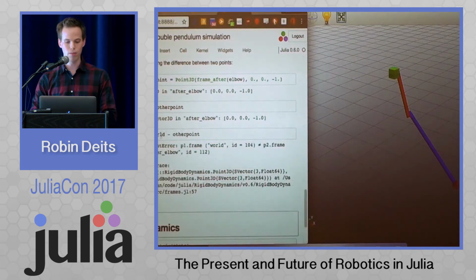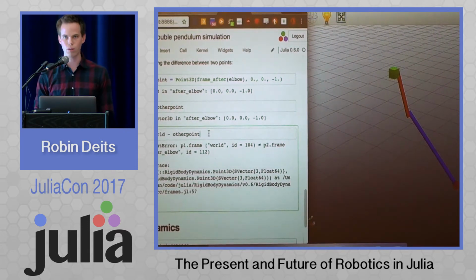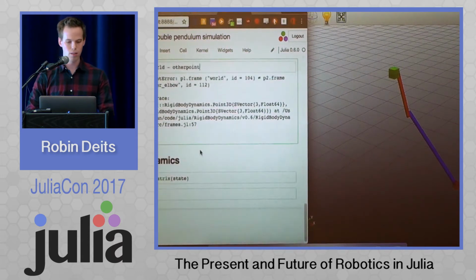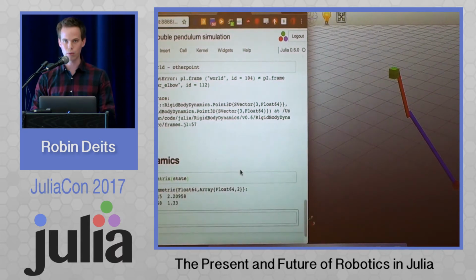But if you do the tip expressed in world frame minus other point, you're going to get an error message explaining exactly what's wrong. This has some overhead associated with it, of course. But if you run Julia with bounds checks turned off, then all of that code will just be elided. Then, just as a simple example of some dynamical quantities that you can compute, here's the mass matrix.